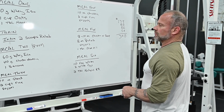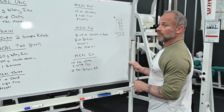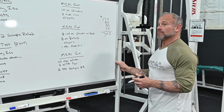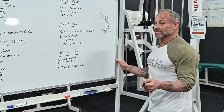So not counting the rehab, we're at 350 for carbs. So it's a significant drop in your carbohydrates. So you're closer to a little over a pound per pound of body weight, lean body weight for carbs, similar to what you were in protein. So that's a complete switch.